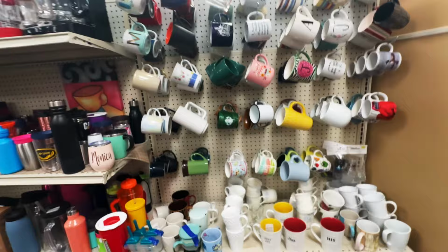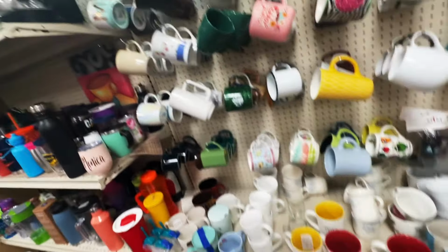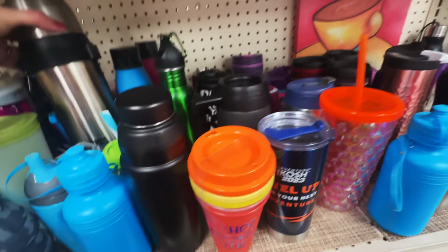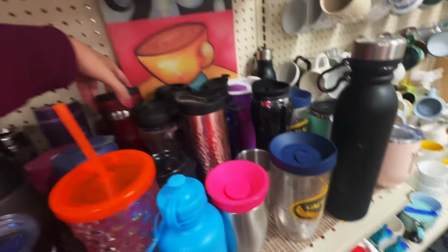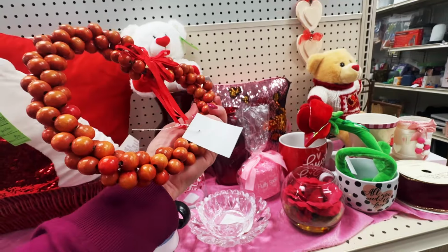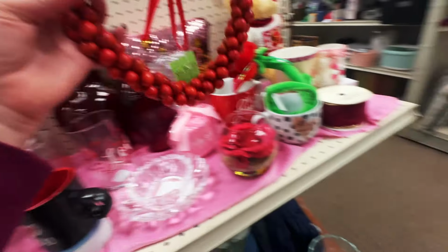Look at all the mugs. Now, if you have a Starbucks mug, some of those can sell really well on eBay too. Stanley sells really well if you can find a Stanley these days. I do often find Stanley cups here and other places, especially at auctions. Here's a cute little wreath. Look at that. That's cute.